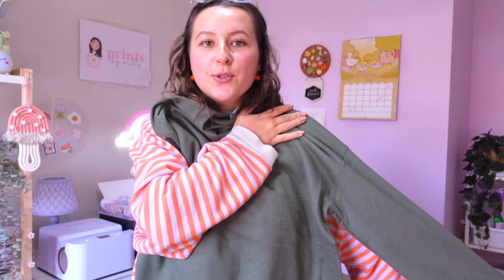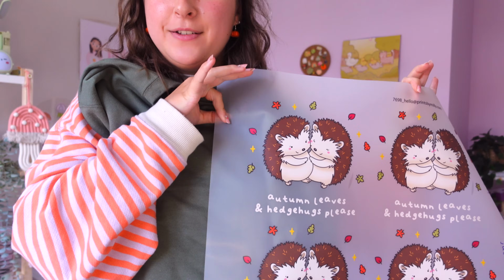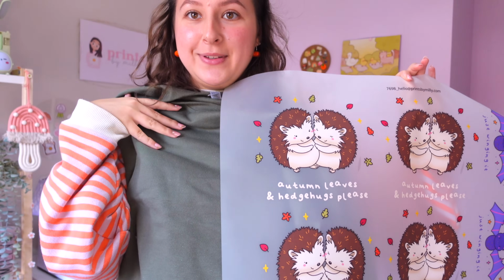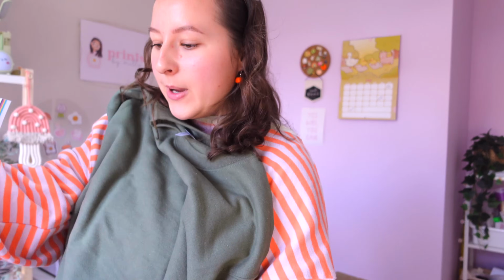So these are the sweaters that I've got in. This gorgeous foresty green colour. I just thought this screams autumn, and I think this DTF design is going to look so cute on this colour. I'm so excited to see what it looks like. So we've got the sweaters. Oh, this DTF is so loud.